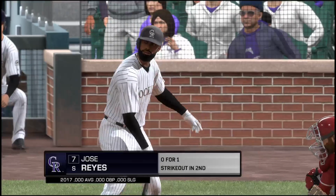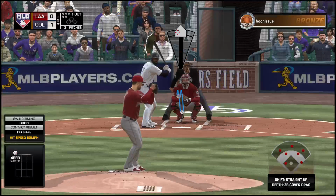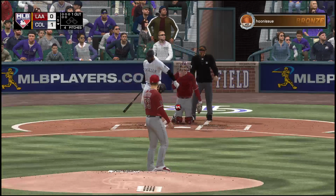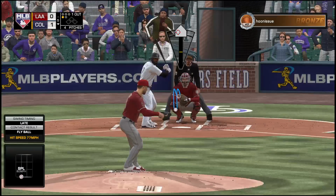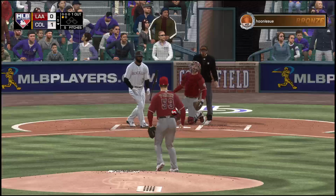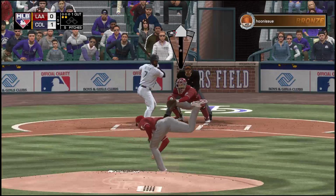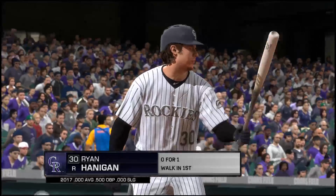Number 7. Digging in, Jose Reyes. He's 0 for 1 thus far. Ready with the first pitch. Here it comes. Sends that one out of play for strike 1. Both clubs with 3 hits in the ballgame. A little bouncer. That winds up foul for the second strike. And a fastball swung on and missed as they set him down for the second time here tonight.